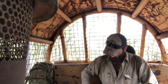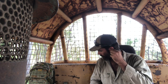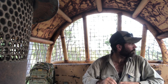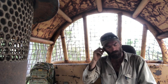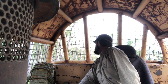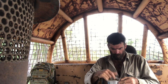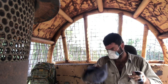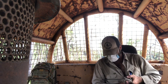Thought I'd leave this little section in, just me getting set up for the day. Put some hearing protection in. It is unbelievably loud between the tracks going round and the motor. You give yourself a headache and hearing damage fairly quickly running these. My grandfather, may he rest in peace, drove dozers as a young fellow and made himself deaf in the end. So yeah, definitely try to look after my hearing as much as I can.